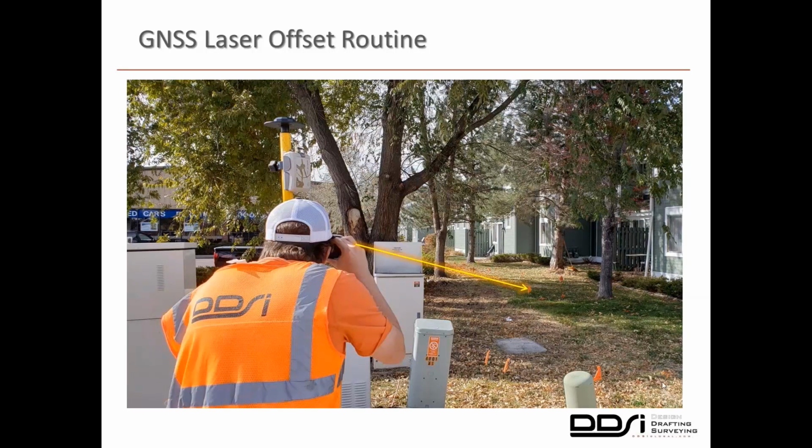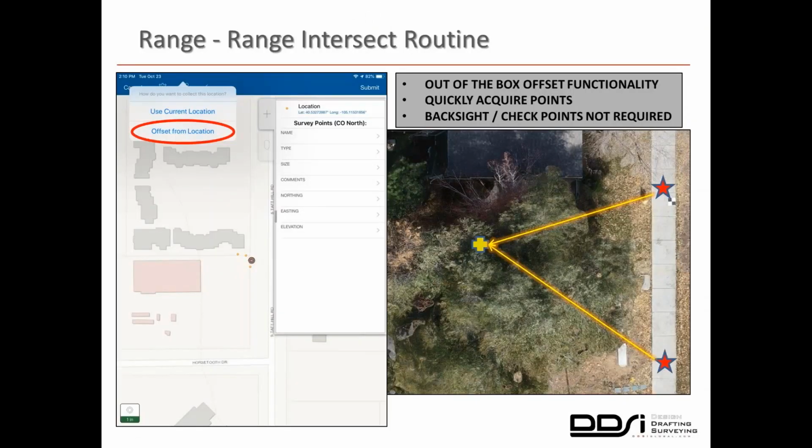So here's those same flags that we can see over here. Here's those pedestals that were obstructed by that same tree. So here you can see how easy it is to start the laser offset routine from inside Collector for ArcGIS. The first step of the routine is now included out of the box within Collector, allowing us to quickly acquire the required control points and then accurately capture the offset of the asset. Notice the location of the control point safely occupied outside the dense vegetation cover and the approximate location of that same point.